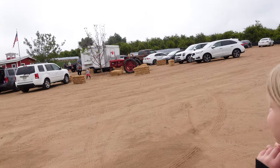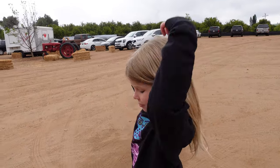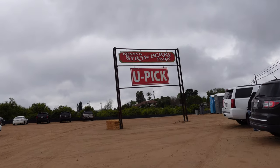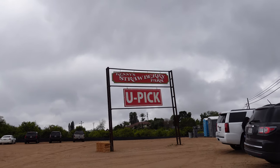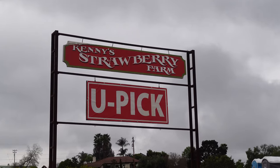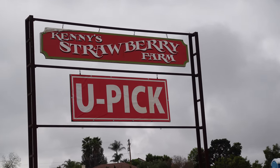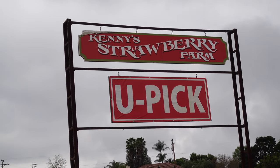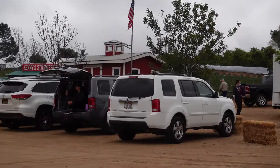Today we're visiting strawberry picking. It's our first time ever, right? We are at Kenny's strawberry farm. We've only gone orange picking. Yeah, we did go orange picking, but really strawberry picking is our first. It's in Fallbrook, California, near Temecula. So we're really excited. I wanted to go strawberry picking so bad.